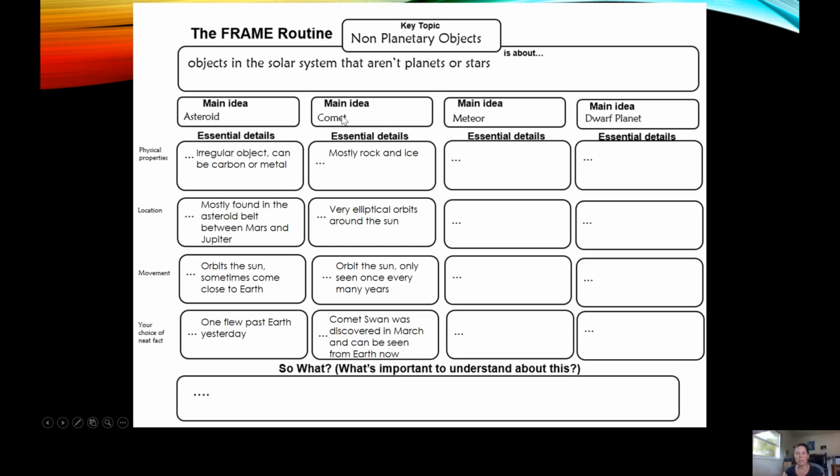All right, to review comets, if you're filling in your frame, their physical properties: they're mostly made of rock and ice. You can add that part about sublimation. That's a change of state.